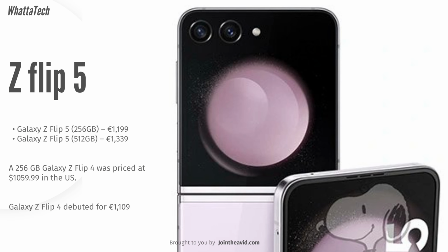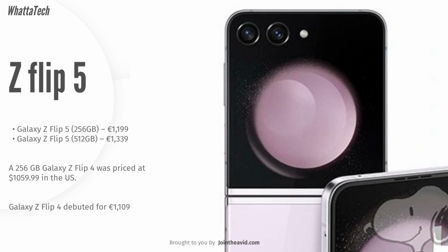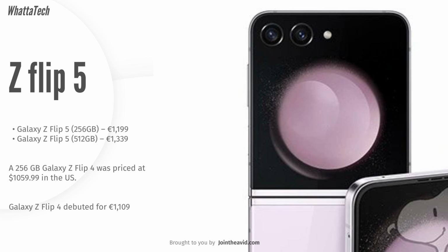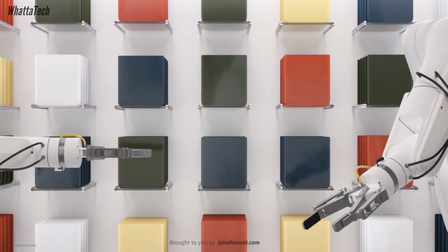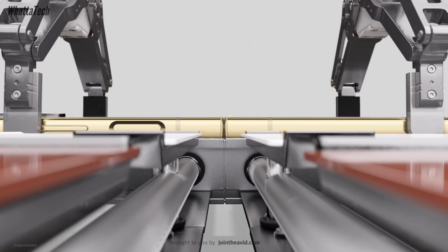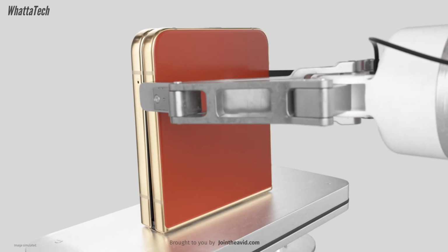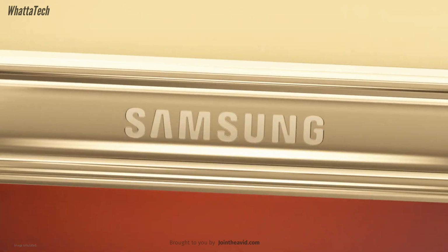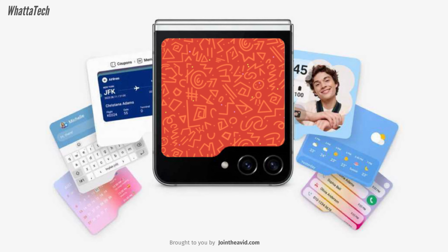Well, the price is actually increasing this year. The Galaxy Z Flip 5 256GB model, because that is rumored to be the base model, is starting at 1,200 euros in France. And the Z Flip 5 512GB model will start at 1,339 euros. Now, if you don't know, the Galaxy Z Flip 4's launch price was 1,109 euros. So looking at that, there is about a $100 increase. So you can expect the same kind of treatment in the US market as well. So in the US, you can expect $1,099 at the very least. But then again, Samsung is bringing a lot of improvements to justify that.